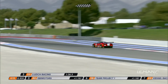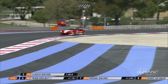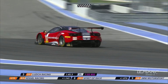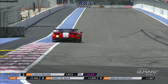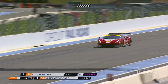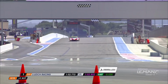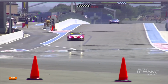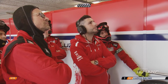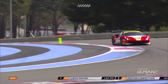So Preining in the pits. Matteo Cairoli with brand new Dunlop tyres, out to try and improve one more time. Here comes Alessandro Pierre Guidi, though. It was purple for the first sector, quicker in the second sector than he'd gone before. Is it enough to get him onto the front row or even onto pole position? We'll find out in a moment. Yes! He does. 300ths of a second. Wow. Phenomenal stuff from the Italian. 152.772 from Pierre Guidi. And Thomas Preining now just 300ths of a second off the pole position.